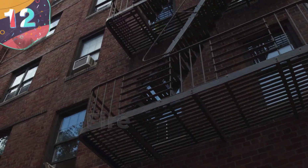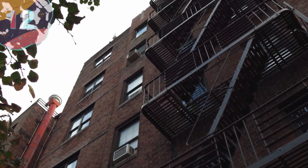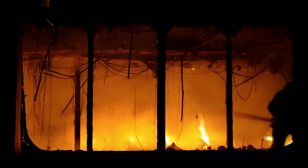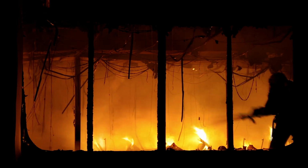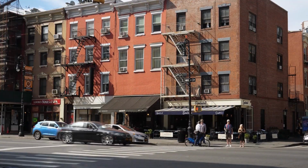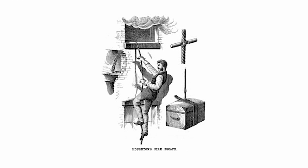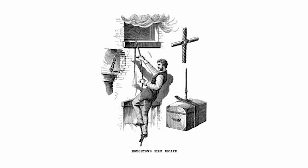Number 12. Fire escape. So now that we know how to stay safe in the water, how about fires? If only there was an invention that would let us escape from fires. Well, good thing we have them, the fire escape. There was a time when buildings weren't equipped with them, and so the onset of fire proved to be infinitely deadlier. The fire escape as we know it today comes from very humble beginnings. The original fire escape device was a patented wicker basket on a pulley and chain.